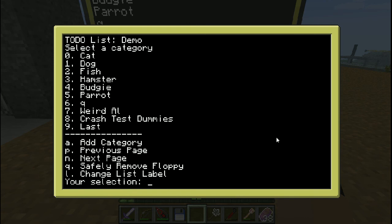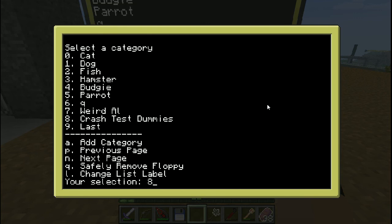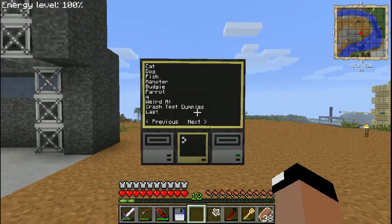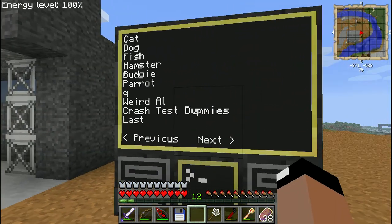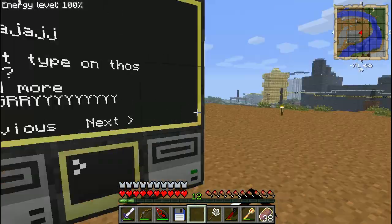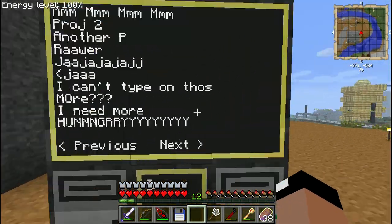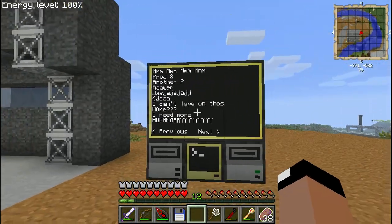So now if I go in here, I can go next, I can go previous, I can go 8, I can then go back from here because this I haven't done anything with yet. Or I could go up here, next, previous, into the category, and the touchscreen just kind of dies at this point because I still need to finish this. I also need to put a back here so that I can get back to the categories list without having to click here.